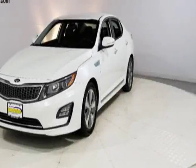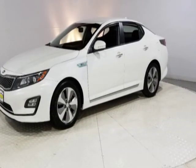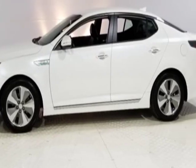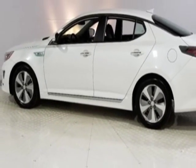Check out this 2014 Kia Optima Hybrid. Carfax has certified this Optima Hybrid as having one owner. This Optima Hybrid has just under 39,500 miles. This vehicle has a limited warranty.